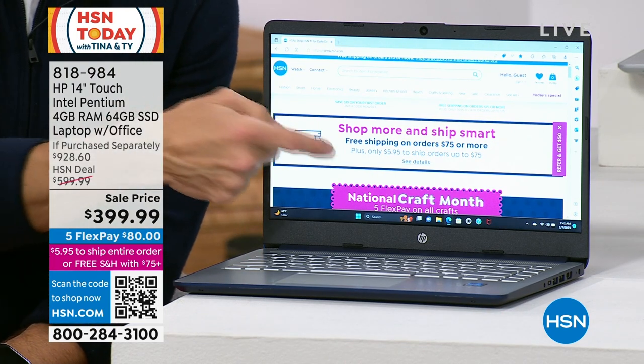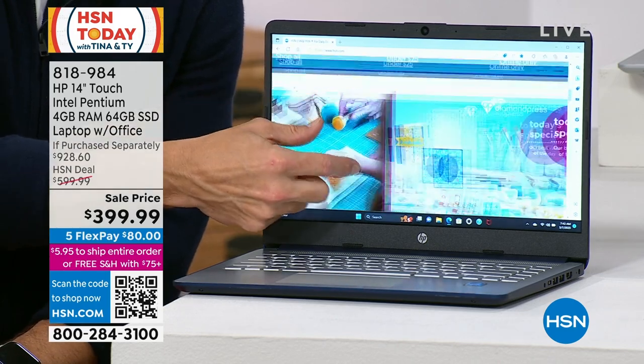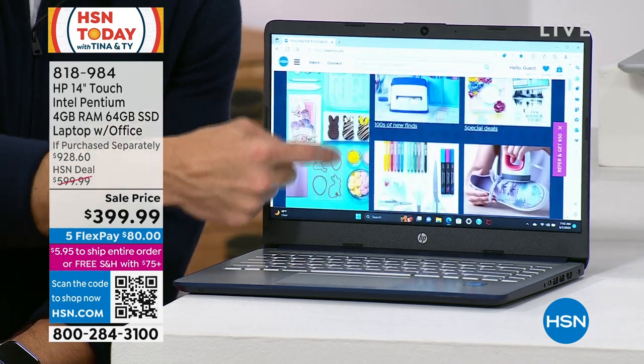Okay, let's get into all the great specs while I show you my favorite part. I'm gonna pinch and zoom and look at everything.